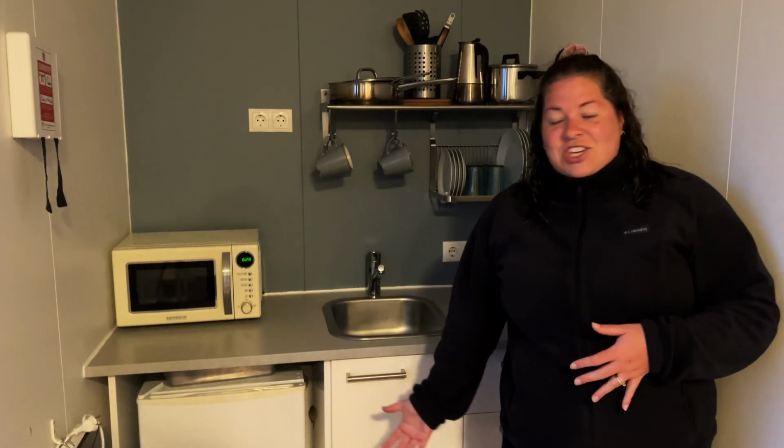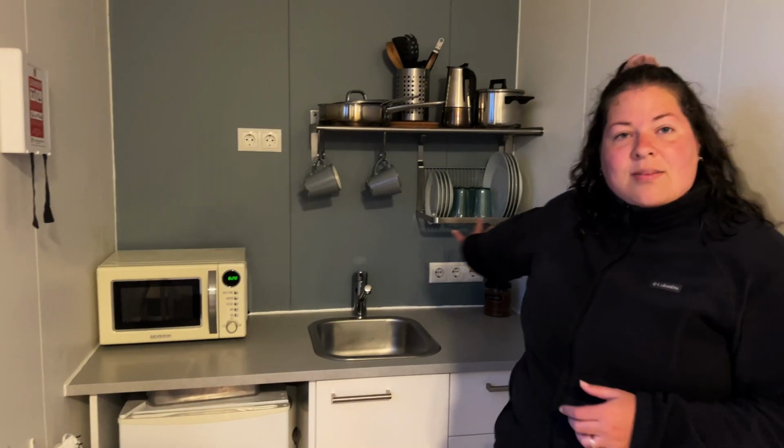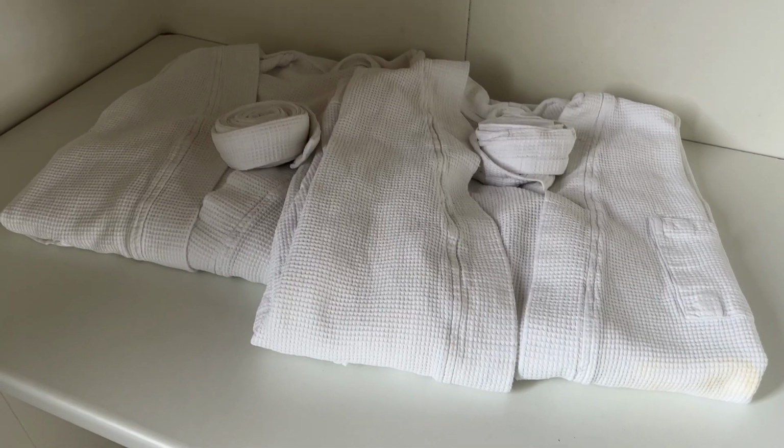Here we have the little kitchenette. We have a sink, microwave, a little fridge, pots, pans, everything you could possibly need. And then in here, we have the bedroom. Ta-da! Beds. Oh, there's even robes in here. So thoughtful. And a view out to flat land. More fields. More fields. We're going to unload our car and call it a night, so we will see you tomorrow.